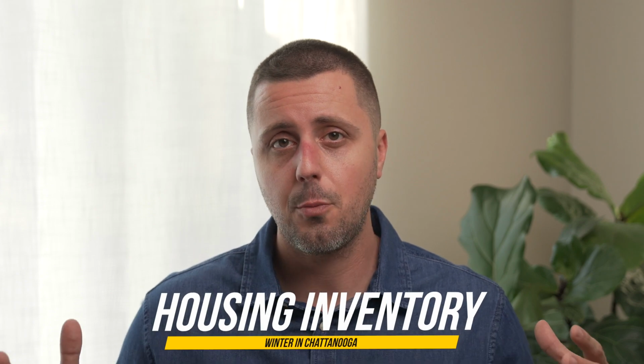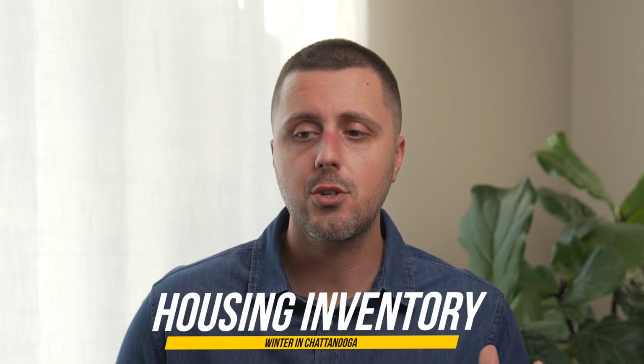And also, I just like to mention the housing. So purchasing a house here in the winter time can be tricky. Sometimes the inventory is filled and full in November, December. More often than not, the lowest point of housing inventory here is January and February. It kind of bottoms out, and then as March comes, it starts to pick back up.